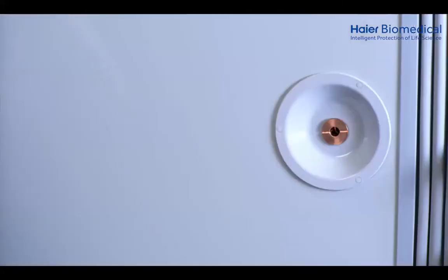Each of our ULT freezers features a stainless steel powder-coated exterior door. There are four layers of gaskets between the exterior and the interior of the unit. The pressure equalization port is heated. This prevents ice buildup, which can lead to blockages. The port will also automatically equalize the pressure when the user accesses or closes the freezer. This allows for quick access to samples.